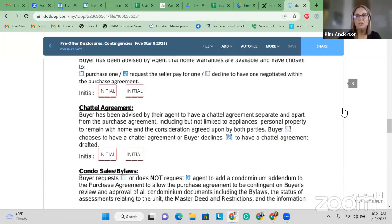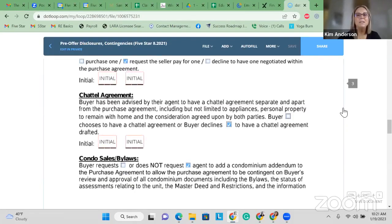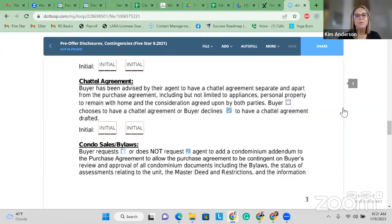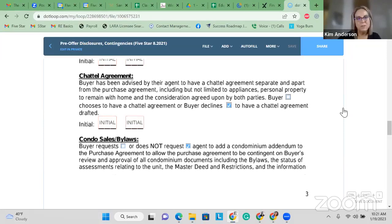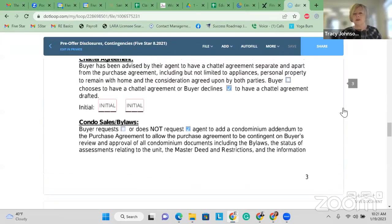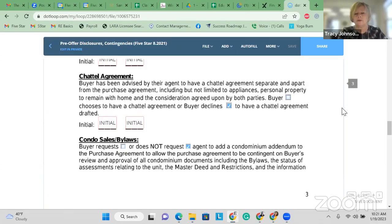Chattel agreement, that's personal appliances, especially when writing in personal property beyond your normal stove, refrigerator, washer, dryer. I would use a chattel agreement for lawn furniture if you're buying a vacation home, or beds or mattresses or whatever. And also the lender does not want to see those things in a purchase agreement. Otherwise, they're going to want to determine what the value is of the 4 bar stools, and then the appraiser. So keep personal property separate from the purchase agreement.